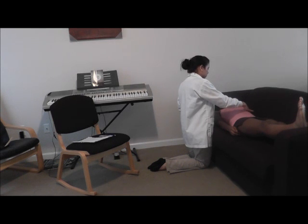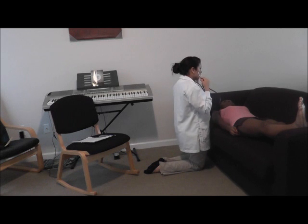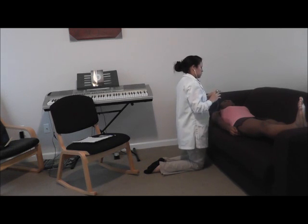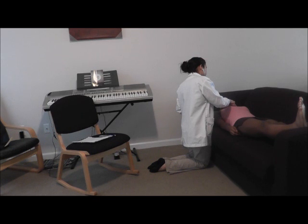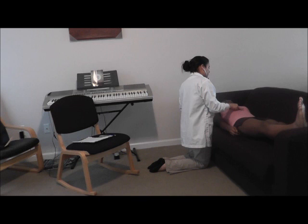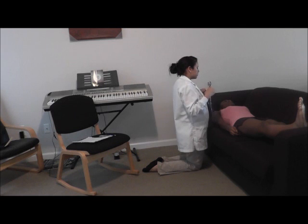From here, I'm going to listen for the other valves. The aortic, the pulmonic, the tricuspid, and the mitral. And there are no thrills or murmurs present.